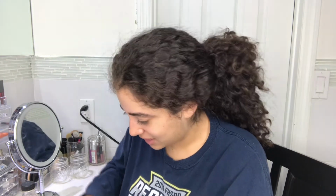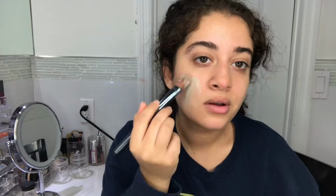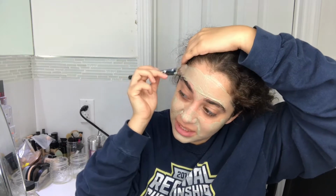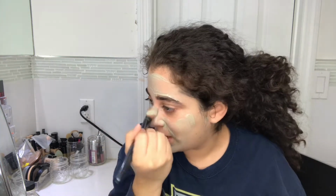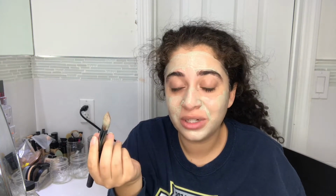So I used to do this mask a lot. It's very intense. I like to focus it first on this area, because that's where I feel is the worst. I have a mask from Japan that my cousin brought me because he went to Japan, and he got us all masks. I have no idea what it does because everything is in Japanese and I don't know how to read Japanese.